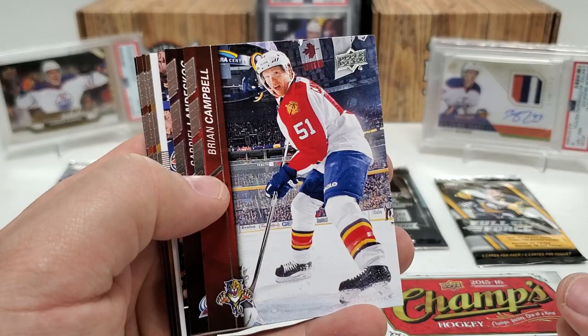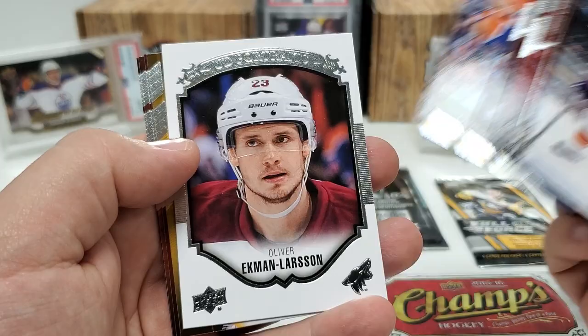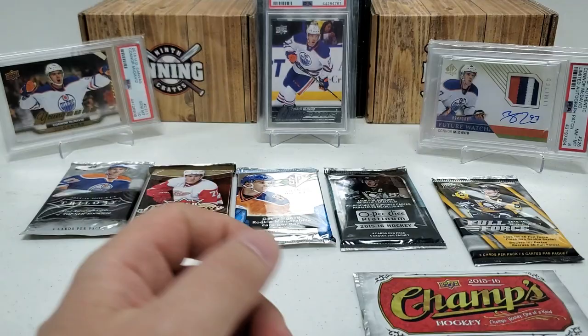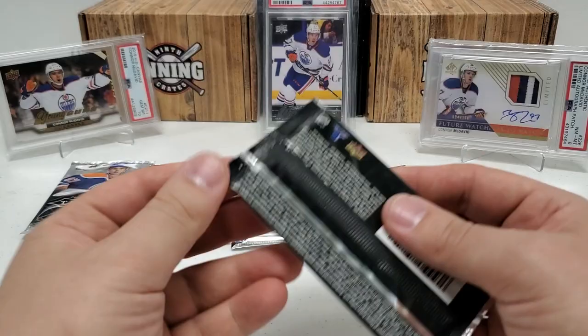But Brian Campbell, Gabe Landeskog, Taylor Hall, and our portraits is OEL. OEL, it's a base portrait there. Louis Erickson, Kyle Turris, RJ Umberger, and Jonathan Drouin. So, yeah, there goes a quick $40 or whatever those are now. Just crazy.